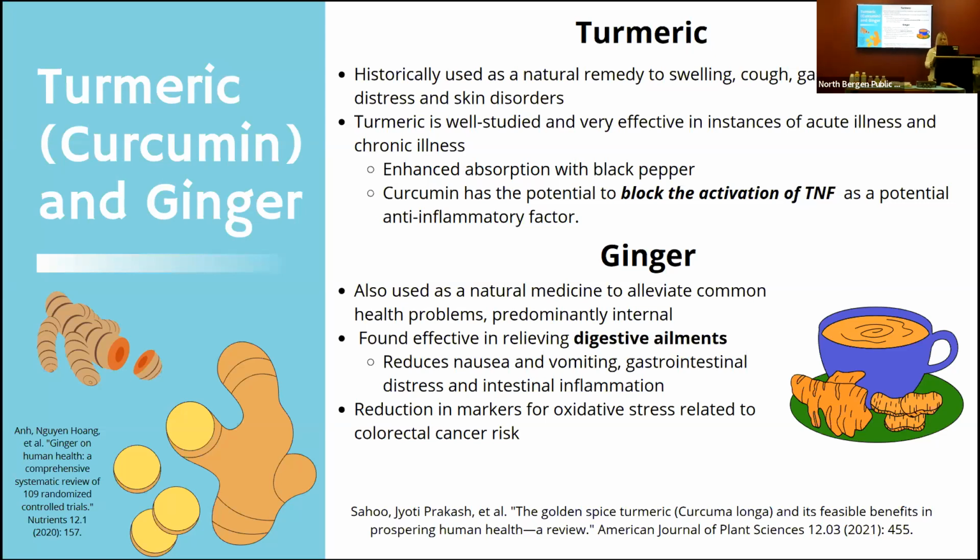Curcumin has the potential to block the activation of the TNF factor. We mentioned before, tumor necrosis factor, as a potential anti-inflammatory factor. And ginger, also used traditionally as a natural medicine to alleviate health problems, predominantly gastrointestinal type symptoms. Found effective in relieving digestive ailments, can reduce nausea, vomiting, GI distress, and intestinal inflammation. Reduction in markers for oxidative stress are related to colorectal cancer as well.